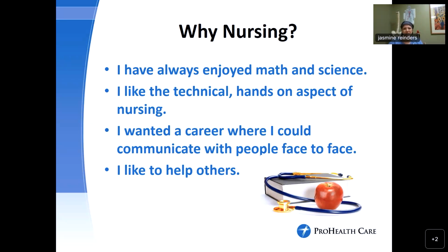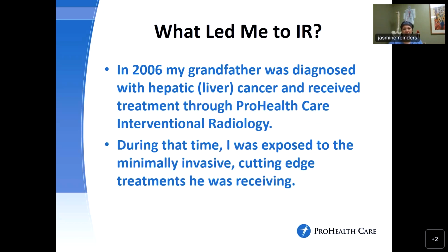The other thing I like is you can talk with people face to face. It's not all electronic or working from home in an office, where you may not be around other people quite as much. I really like that social connection with patients and with coworkers alike. And then I like to help other people. It's always really nice to be able to make somebody's day a little bit better in one way or another. So that was another thing that drew me to nursing.